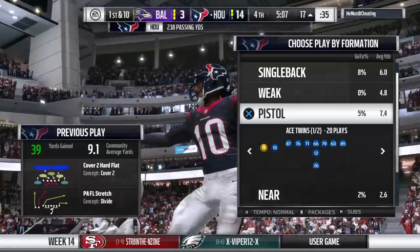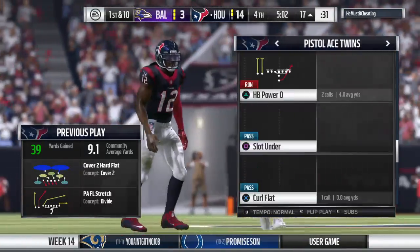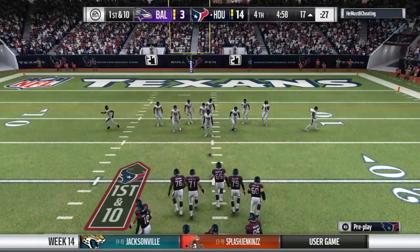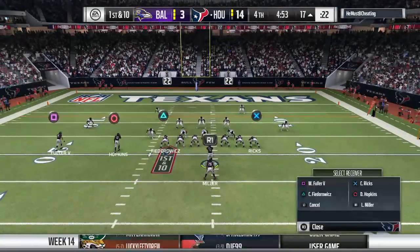And defensively, they just don't seem to have much of an answer for this passing game. Not at all. Look at the confidence that's exhibited here. With that type of a lead, clock on their side, instead of running it, they're still throwing it, trying to pick up first downs and keeping the football.